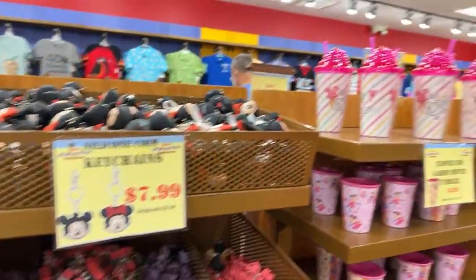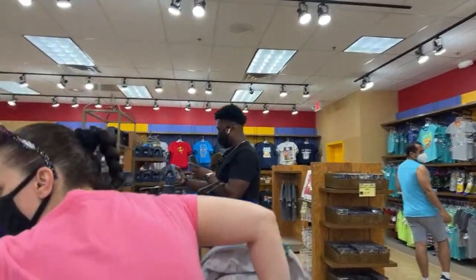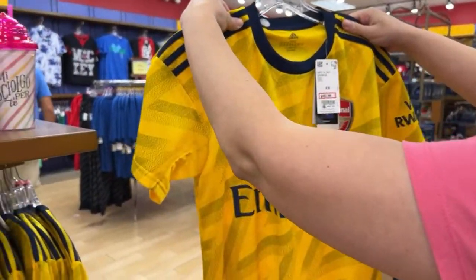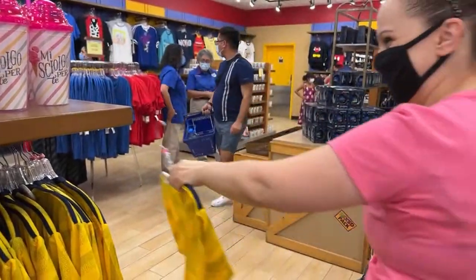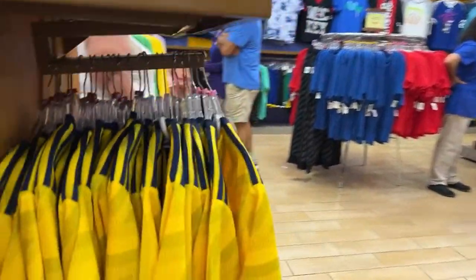Okay, let's go. Yeah, I'll follow you. Let's go to the shirt wall or whatever. That's like a soccer jersey. Yeah. Why? That's interesting. That's even here. I'm not sure. This is like 49. Yeah, but then why is that here? Where does Disney sell soccer jerseys? Well, I know they have the store at Disney Springs to sell soccer jerseys, but that's not owned by Disney.